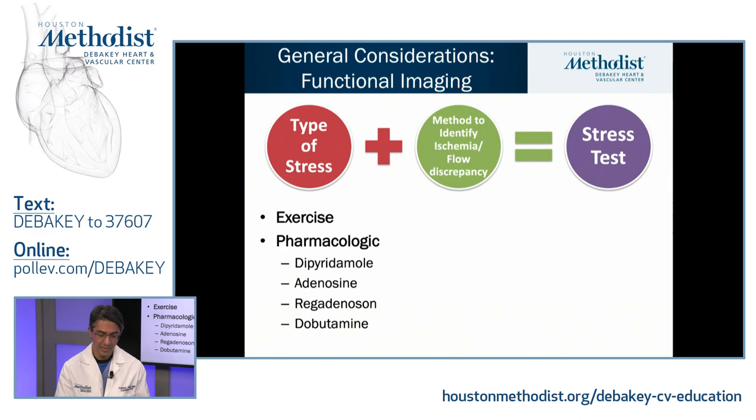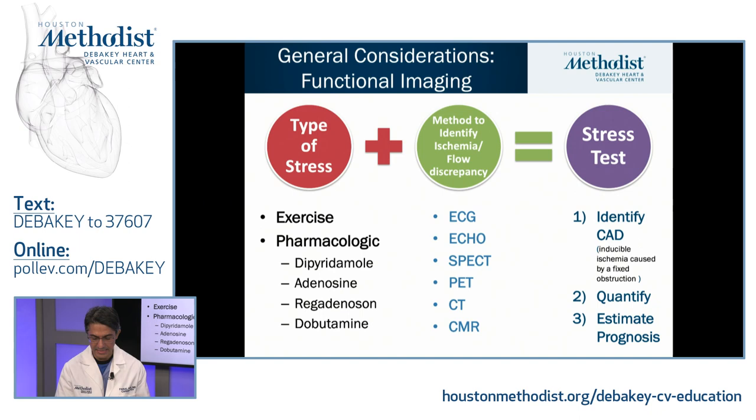And then, once you've created a flow discrepancy between normal and abnormal arteries, you need some technique that is able to detect the flow discrepancy on the ischemic cascade, be it perfusion or wall motion. So you need an imaging test that is able to identify ischemia. And this is all the different types of tests that you have been accustomed to. This includes echo, nuclear, which includes both SPECT and PET, CT perfusion, and CMR perfusion. And together, when you have the ability to stress your patient plus the ability to detect ischemia, you have the stress test, which, as we know, is very powerful in being able to identify CAD, quantify the degree of severity of the abnormality, and estimate prognosis.